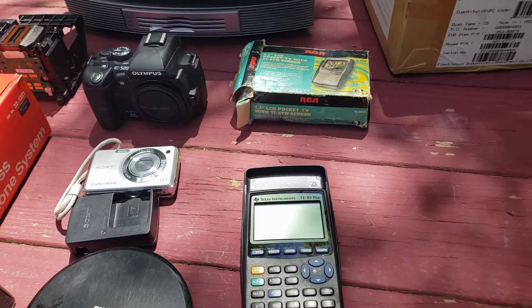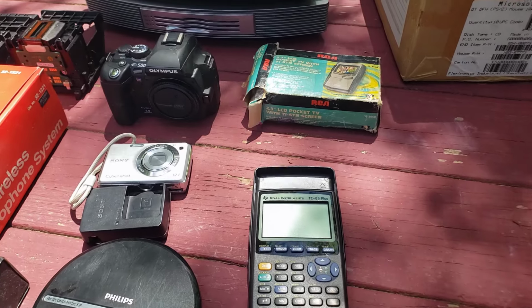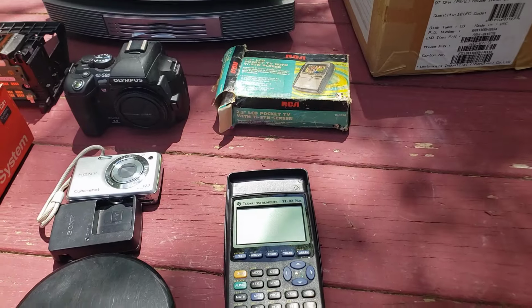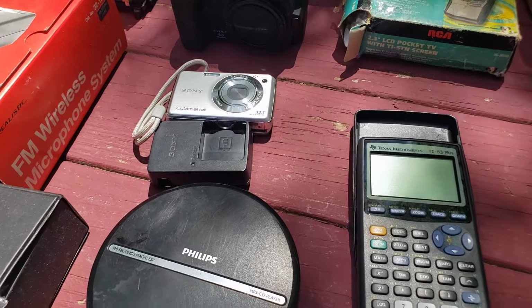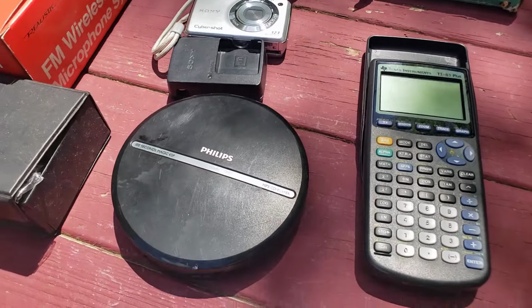Still worked. I tested them. The only thing I did was, a couple of cameras I had to buy third-party batteries for them, but most of them had batteries and I had no investment in them whatsoever. Here's a Sony CyberShot, not worth a whole lot. If it works, maybe 40 bucks, something like that.